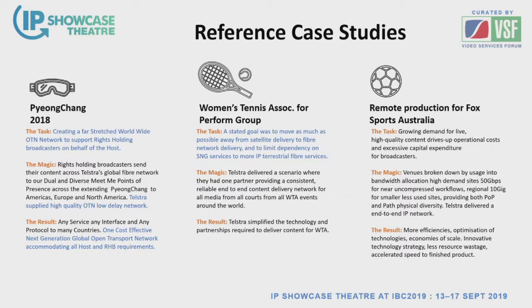And I think the key thing about why remote production in Australia was so successful wasn't necessarily about the technology, it was more around the commercial construct to build a dedicated IP network. I think we shouldn't focus all on the technology. The business cases that allow this to happen, to make the change, are all about the commercials and driving efficiencies.